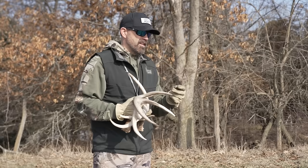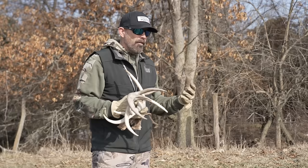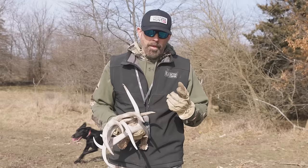But you still just don't know how much they have to eat and how often they have to eat there. But all of our bucks that were basically regulars at our feeders during the summer made it, except for a couple that were just kind of sporadic.